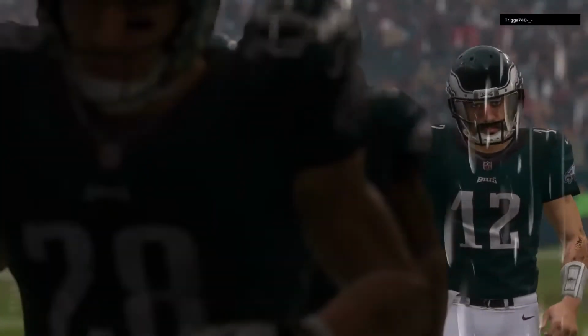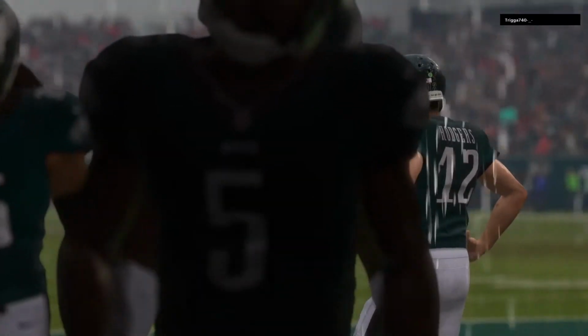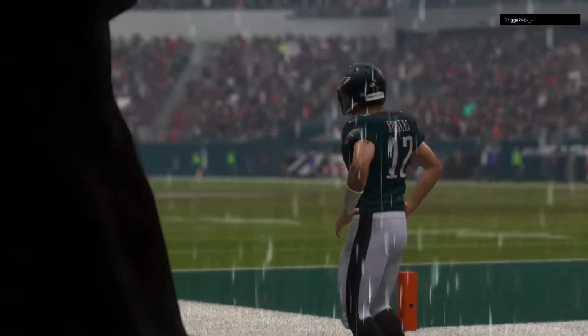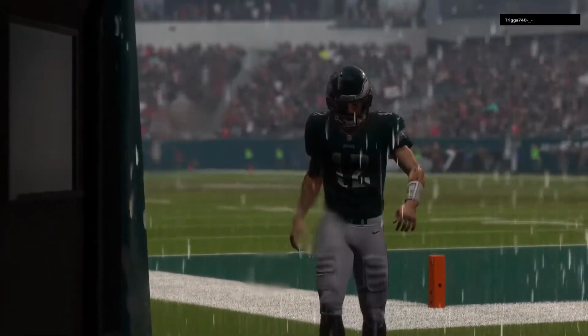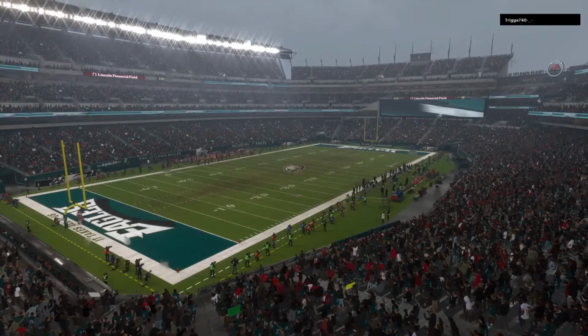So for the Chiefs, that early momentum continues here as they move to 4-0. And they'll head back home next week to take on the Buffalo Bills. Meanwhile, for Philadelphia, they'll drop down to 1-3. And they'll be on the road next week for a matchup with the Carolina Panthers.